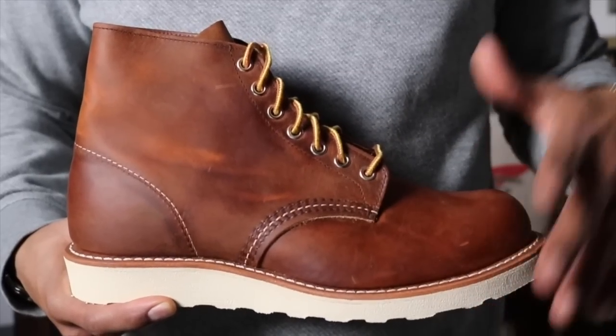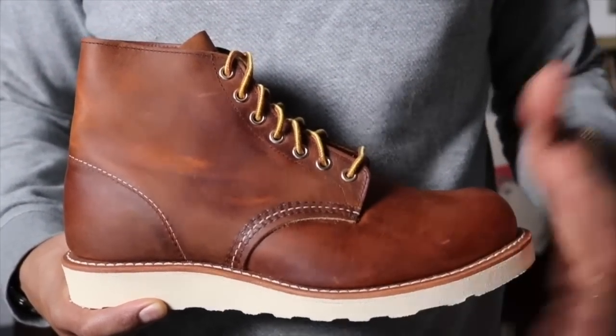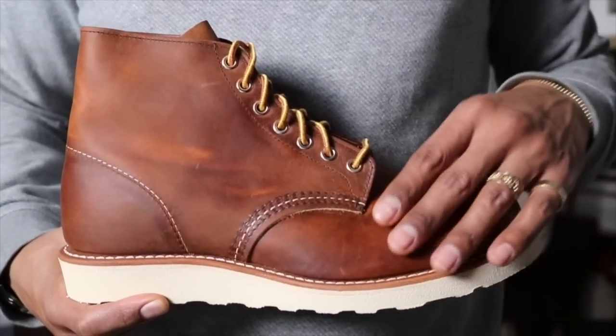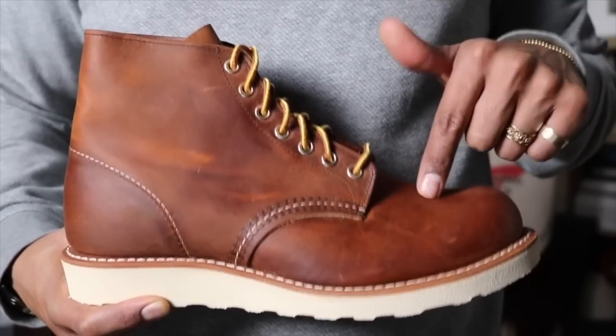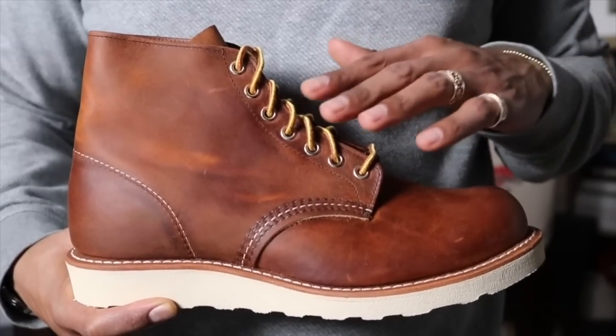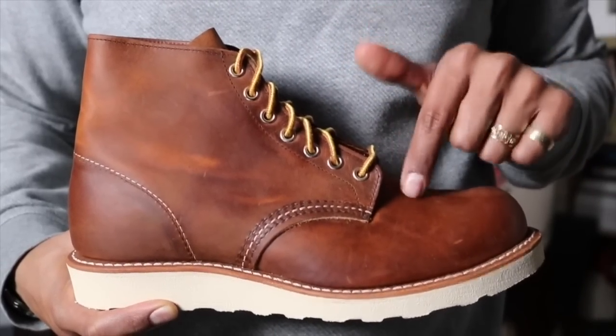Now this, again, is the first time I have anything in copper rough and tough. I know, which is probably hard to believe with all the boots that I have by Redwing. And for Redwing, the copper rough and tough leather is the most popular leather ever. Yes, this one is the most popular.